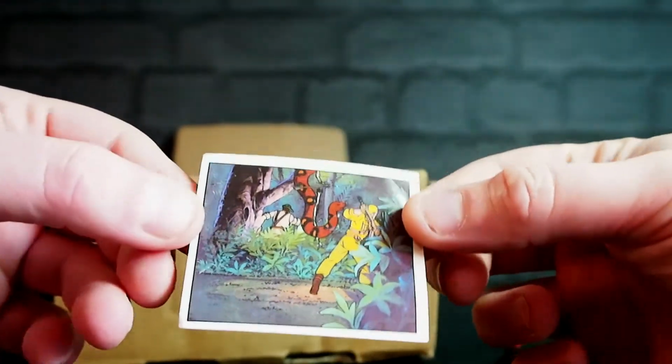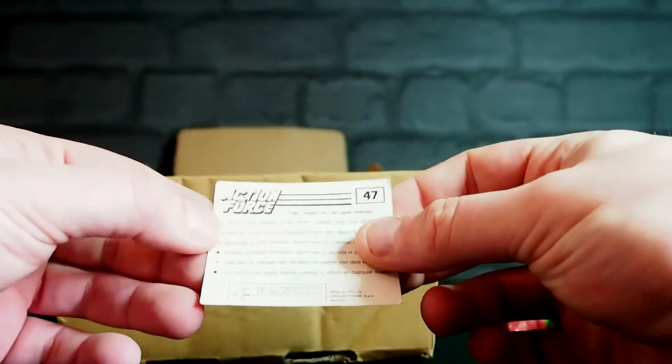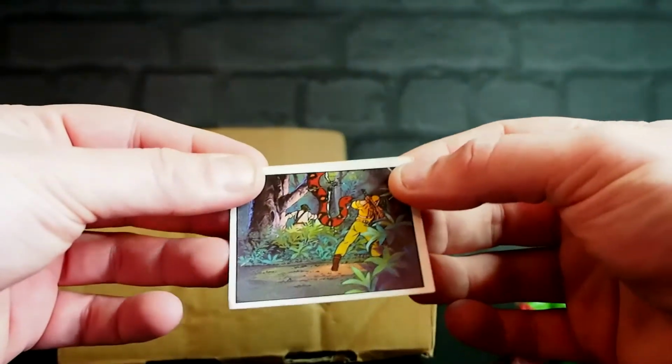This is G.I. Joe. This is bloody G.I. Joe from one of the animated G.I. Joe things. Don't ask me why, for some reason, I recognise this scene. Action Force. Yeah. 1987 Hasbro. Action Force. Which is, you know, G.I. Joe.